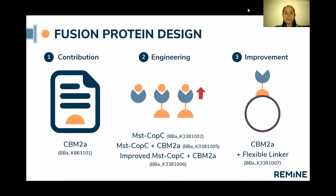Next, we also engineered several parts, including MST-COP-C and MST-COP-C CBM2A fusion and the improved MST-COP-C CBM2A fusion, using the work from math. Lastly, we worked to improve a part by adding the flexible linker used to the CBM2A part. This will hopefully enable future teams to build more effective fusions with CBM2A.